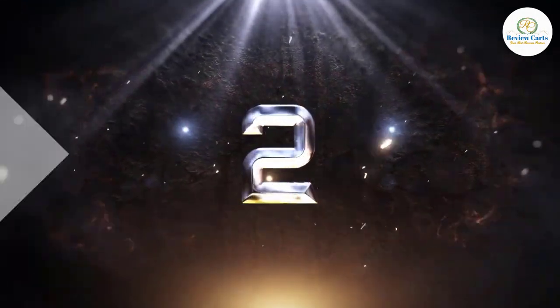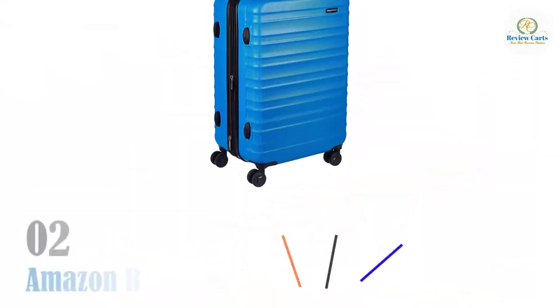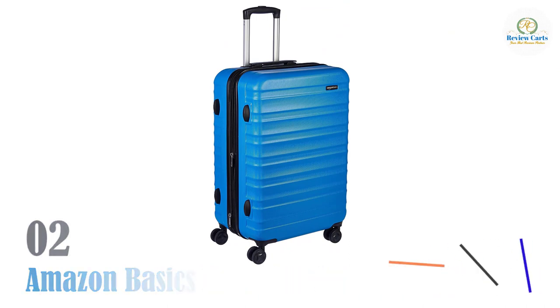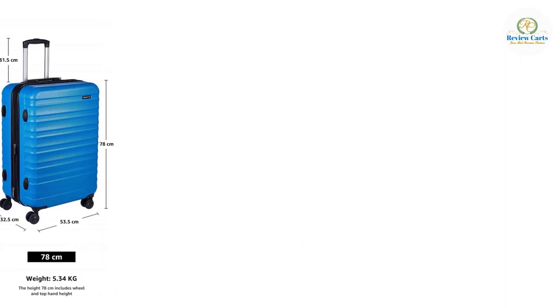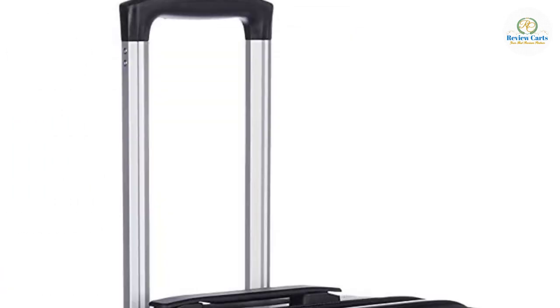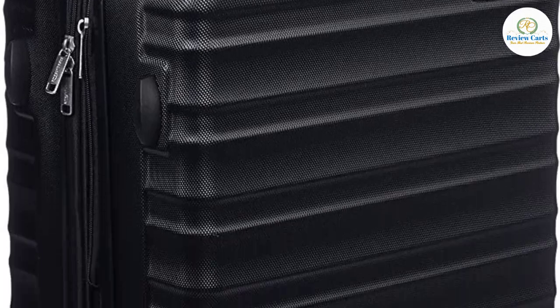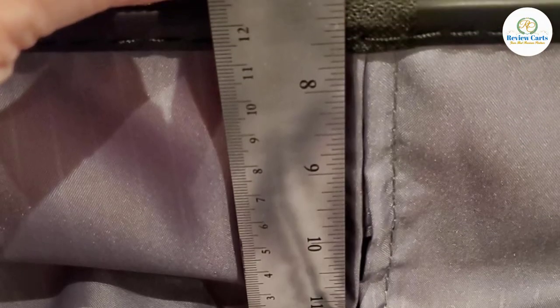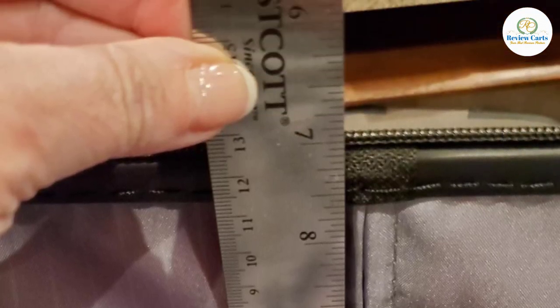Number 2. Amazon Basics Hardside Spinner Luggage. Amazon Basics Hardside Expandable Carry-On Luggage is hardly a big investment. At less than $70 per 26 inches piece, it offers features similar to high-end suitcases. The interior of the bag is fully lined, and the divider on the inside helps to efficiently organize your belongings for a more comfortable trip.